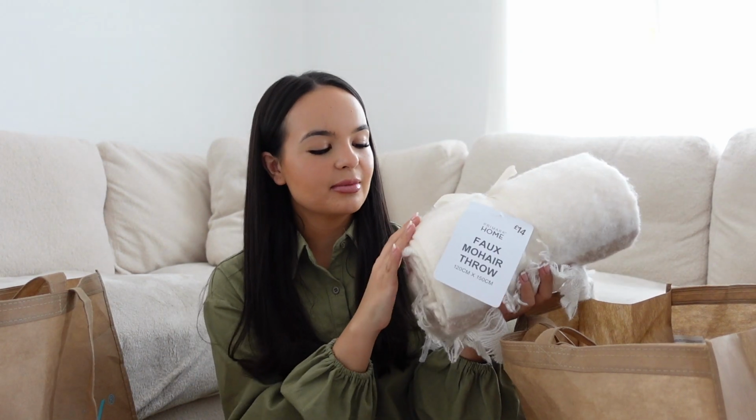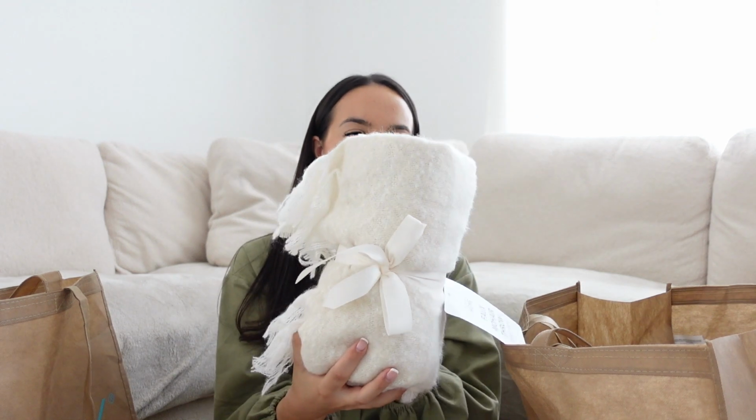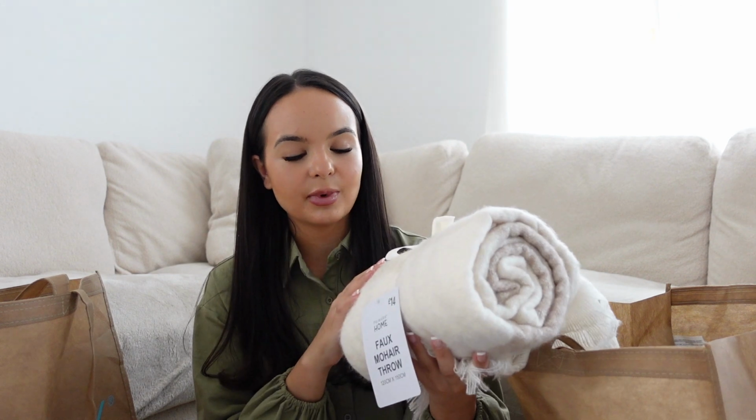The next thing I picked up was this throw. Absolutely loved the material of this and how soft it is and just the cozy vibe that it was giving me. I thought this would be perfect just on the sofa behind me as well, maybe even the bedroom. This could look cute, but no, actually I think I'm going to put this one in the living room. I just love it. How much was this? This was £14, which hopefully it's not going to be as small, but for £14, it's not too bad. We'll see what it looks like once I've opened it all up. I'm going to put everything out afterwards and show you guys where I've placed everything.